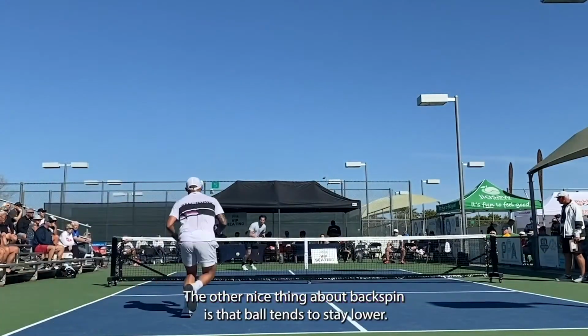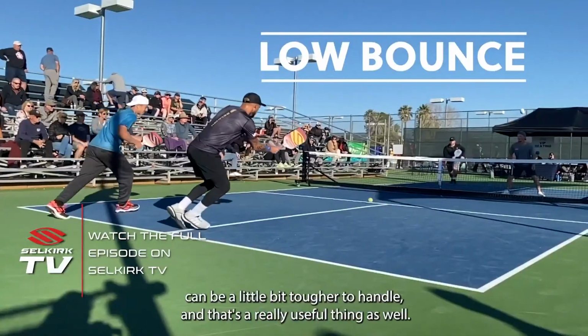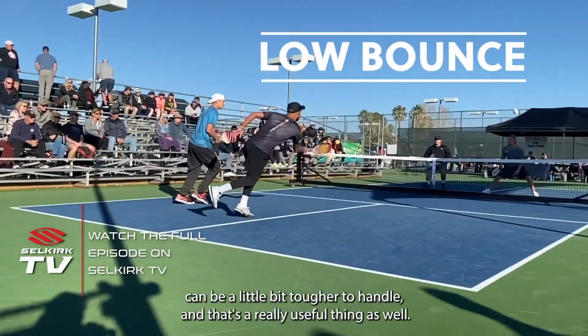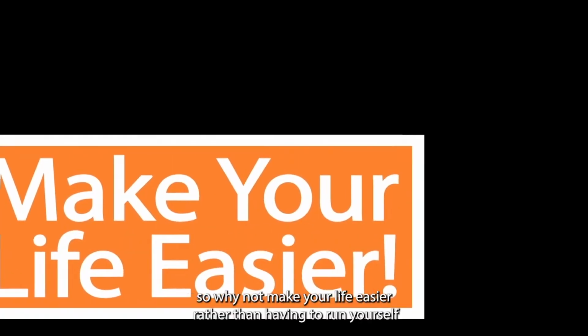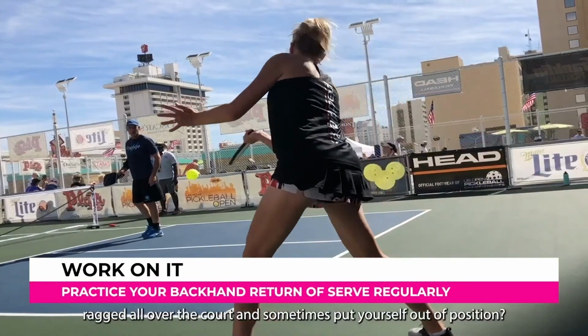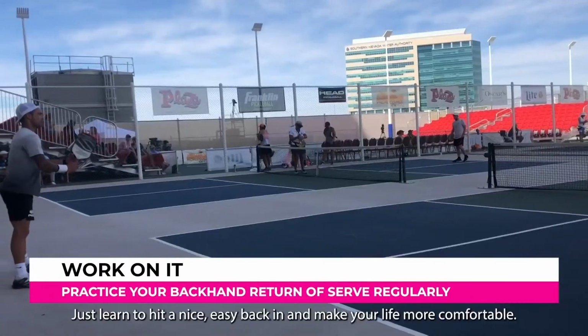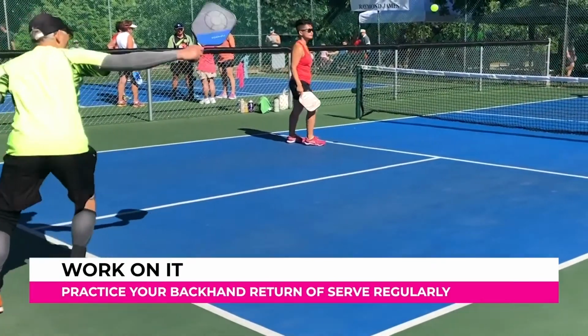The other nice thing about backspin is that the ball tends to stay lower. It skids a little bit more, can be a little bit tougher to handle, and that's a really useful thing as well when you're approaching the net, to keep that ball low. So why not make your life easier? Rather than having to run yourself ragged all over the court and sometimes put yourself out of position, just learn to hit a nice, easy backhand and make your life more comfortable.